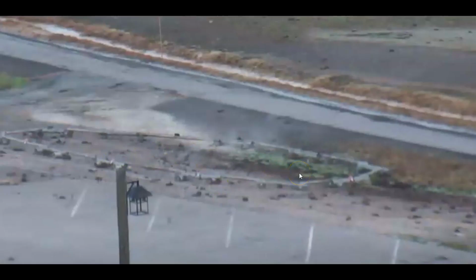Then we got this here at the parking lot. Why would you build a parking lot so close to a thermal vent? I think this is new. Remember, all the infrastructure, the hotels, the roads, etc., was all built there at Old Faithful before they knew that that area was where the water was coming up from under the ground to feed into Old Faithful.